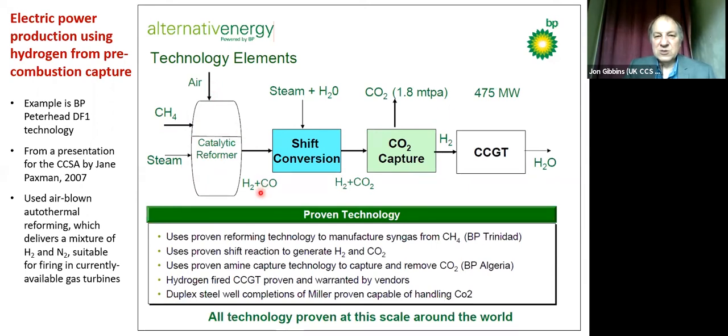You're producing a mixture of hydrogen, carbon monoxide, and nitrogen, shifting it the same way, it's not affected by the nitrogen apart from as a diluent. You're taking out the CO2, and then you're burning hydrogen and nitrogen in the gas turbine. And because you've got some nitrogen in there, you can burn pure hydrogen as well. So you can get good conversion, and then your only product is CO2. And this was proposed by BP for the first project, Decarbonised Fuel 1 at Peterhead.